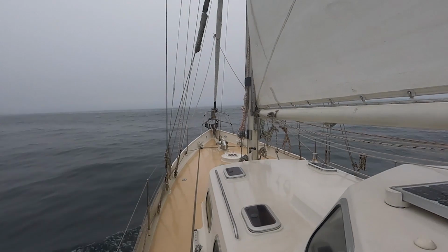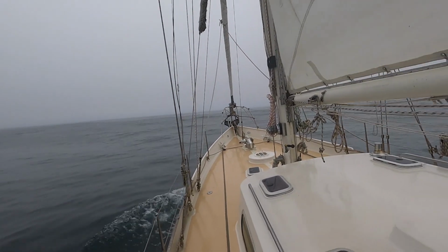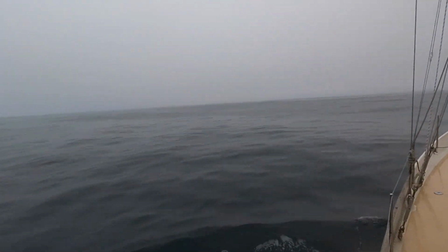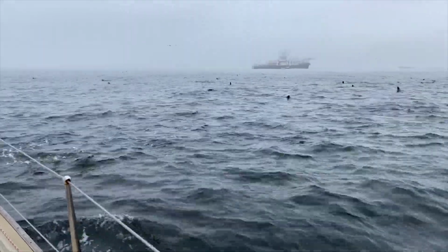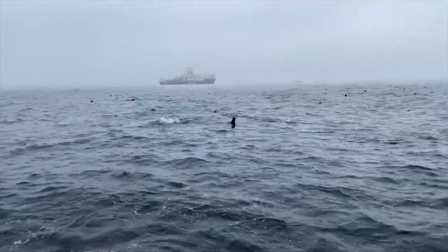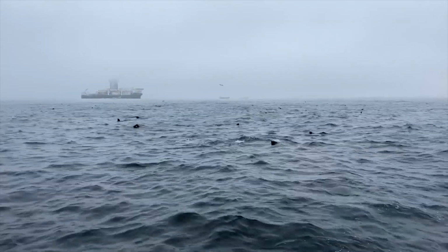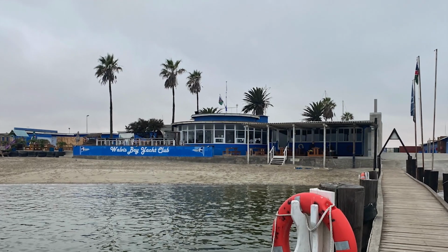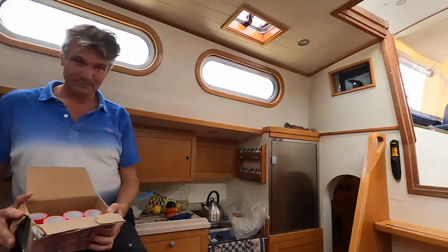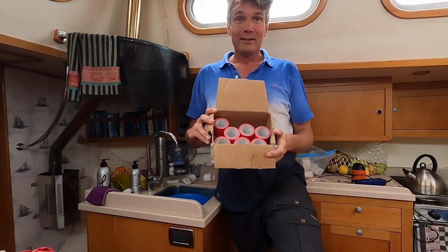Very foggy as we're approaching Walvis Bay, but there are quite some seals out here. We make our way to the jetty of the yacht club, where a package from the Netherlands was waiting for us. We arrived in Walvis Bay, had a shower, had some lunch, and now it's work time, because what was waiting for us in Walvis Bay?